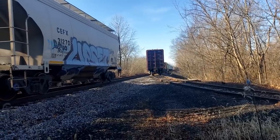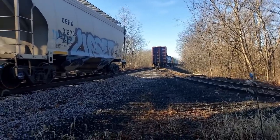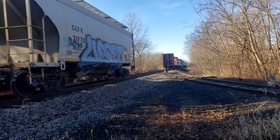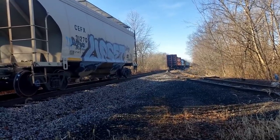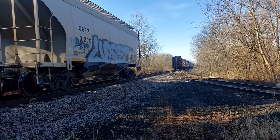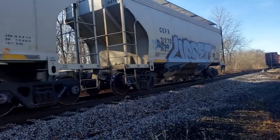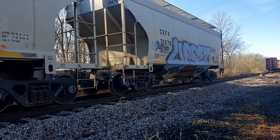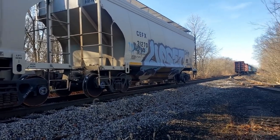So what's the next move? Well, if you're a thinker, you got it. The empty lumber cars and the 4093 will join the empty cement cars, leaving the 4096 with the five loads. One last trip into the lumber yard.